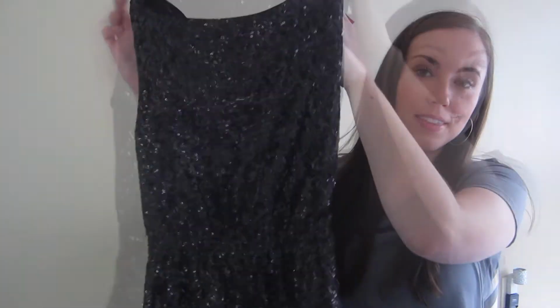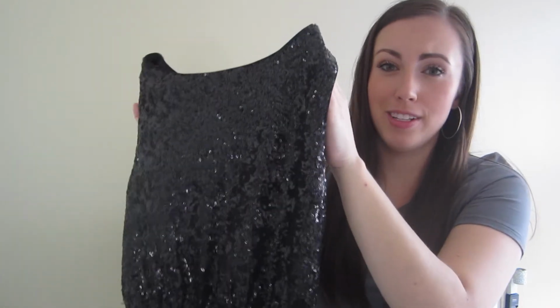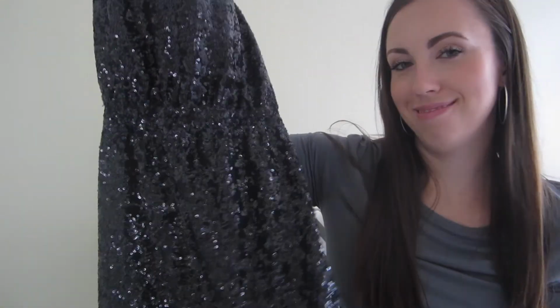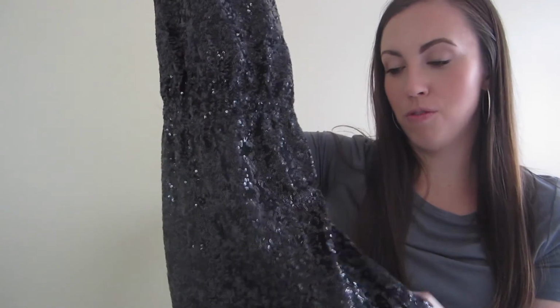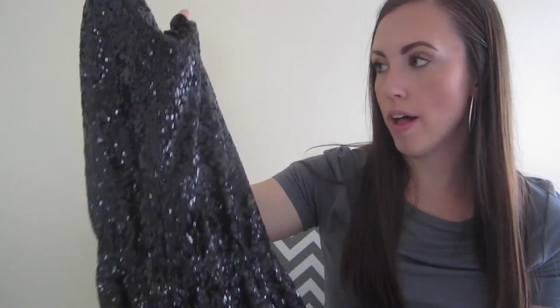Okay, I was really excited to find another Broadway and Broom piece. These are the first two Broadway and Broom items that I found at my thrift store, but this black sparkly cocktail party dress, it's really small, it's a size 0, so hopefully that, I don't know, I feel like it's hard to sell smaller sizes, but I thought that this dress was just beautiful. The sequins are so sparkly and you can tell it's really high quality.